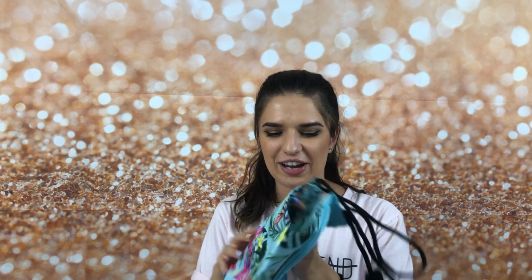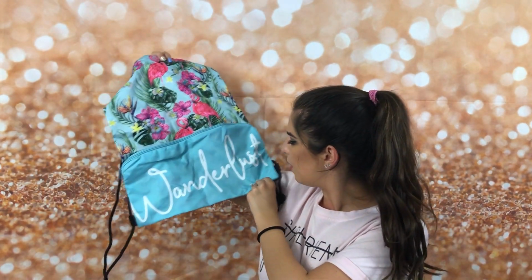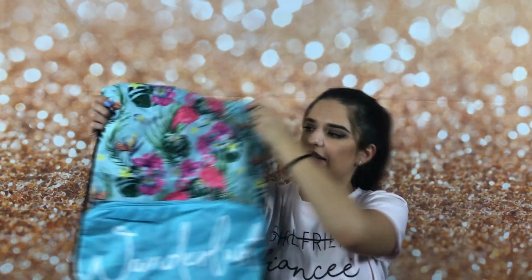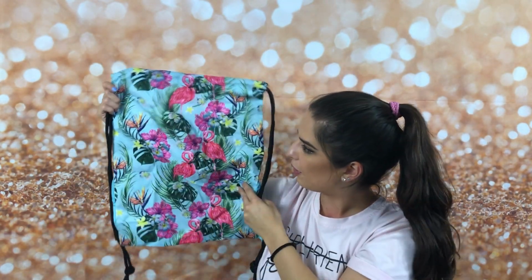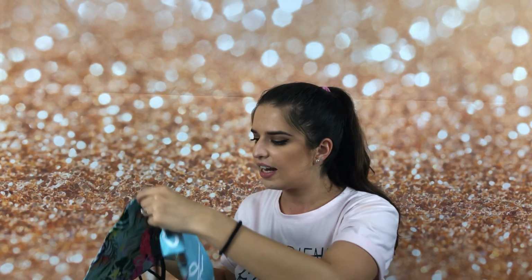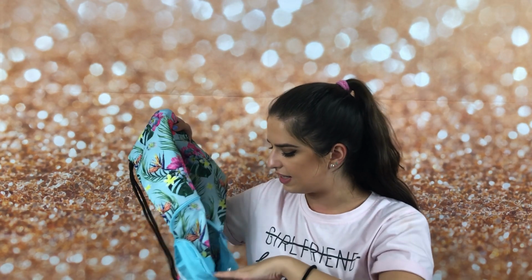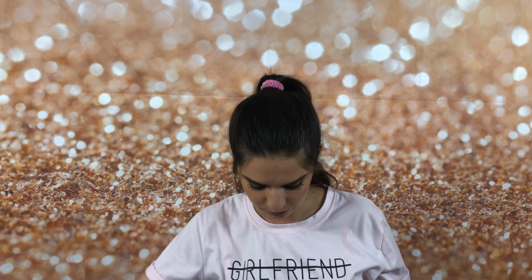This might be my favorite item. It also came with this little string backpack, and it says Wanderlust on it, and it's a very beautiful blue color with flamingos all over it, and the hibiscus flower. It's just so cute and pretty, and it honestly feels like really good quality. And I love that the front has a zipper pouch for things like your cell phone, lip gloss, camera, whatever have you that you want to put in there. I just think it's super helpful.